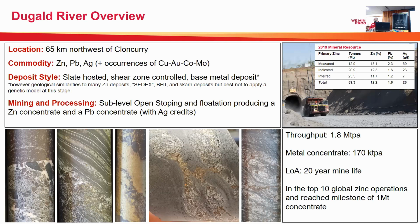Processing-wise and mining, it's an underground mine, so it's overstoping, and we produce a zinc concentrate and lead concentrate as well with credits. You can see up in the top corner there, it's essentially 60 million tonnes at 12.2% zinc, but at the moment, the deposit is open to the north and south and at depth, so there's huge potential to increase the resource further. Throughput is 1.8 million tonnes per annum. Metal concentrate is 170,000 tonnes per annum. We've still got a 20-year mine life. We're in the top 10 global zinc producers, and we've just reached our million-tonne concentrate milestone just recently, the last few weeks. And of course, you can see some core photos there, and I'll go into that in more depth later on in the talk.